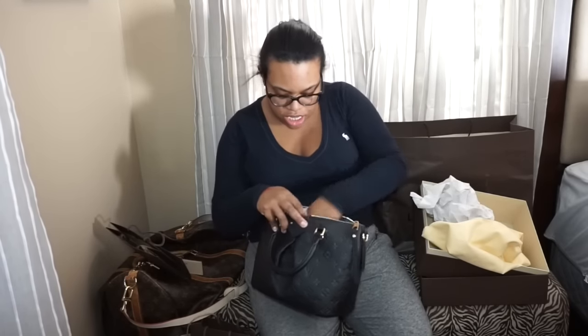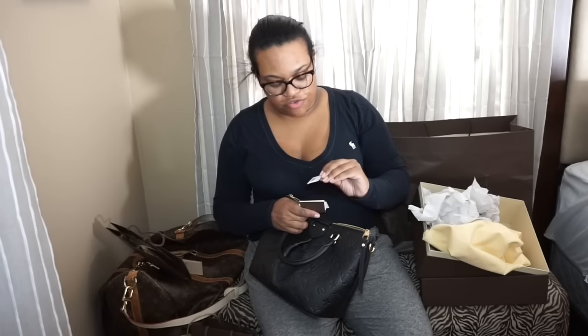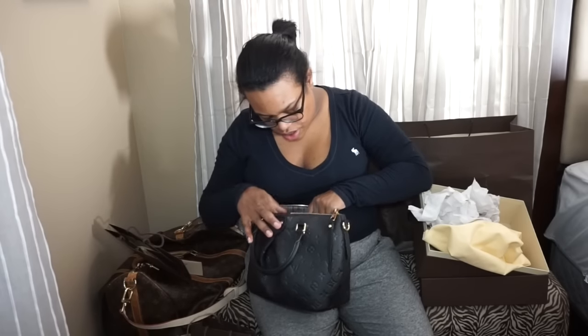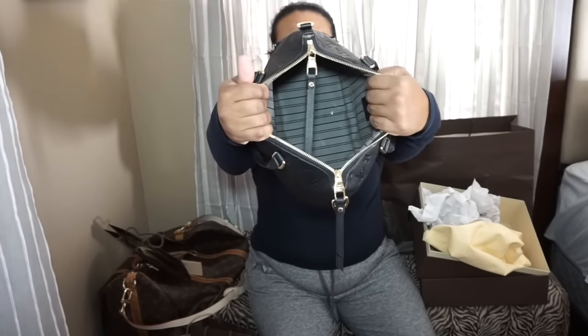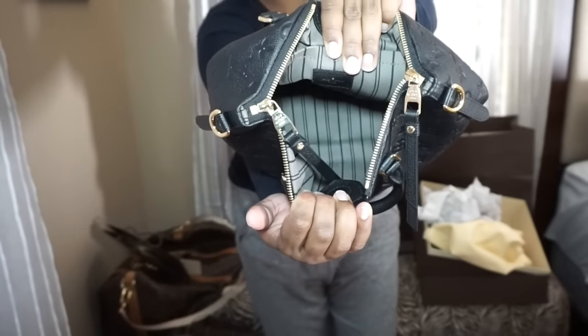And I want you guys to see, this is just tissue paper, but it comes with the Empreinte care manual. And just if you guys are interested in purchasing this item, this is the information for it. And it has the 2 textile cards here that just tell you the exterior of the bag. And we're going to put this back in here so we can find somewhere to put it. This is the size of the inside. And as you can see here, it was made in France and Paris, which was wonderful.